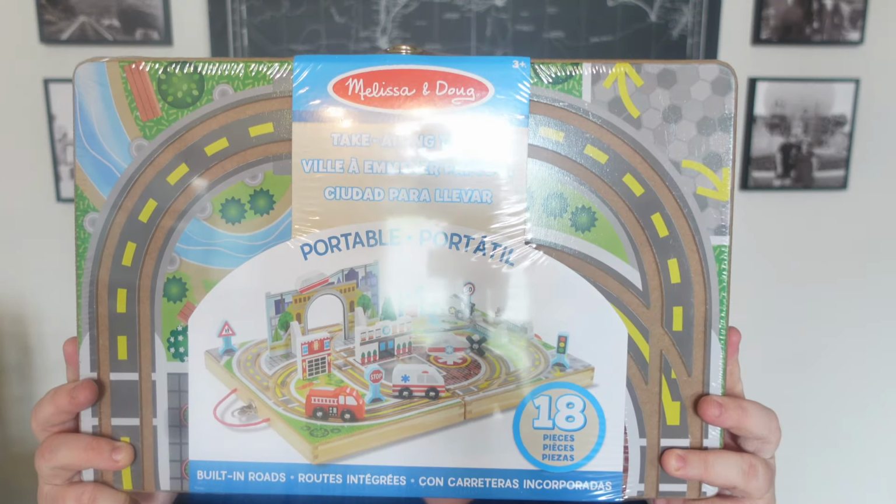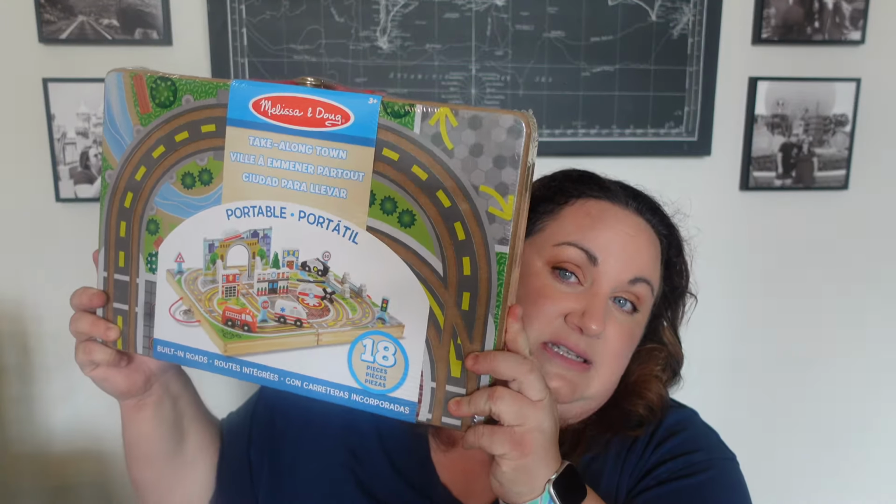And I love the Melissa and Doug products. So this one's a little take along town. They had something similar at the Children's Museum and it was just so adorable watching my son interacting with it. My oldest son, he was the one that was playing with it the most.